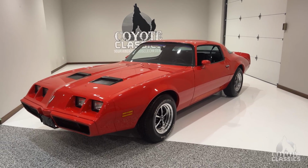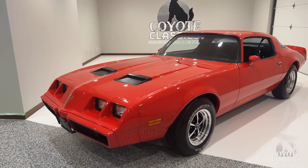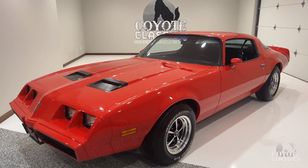This is Chad and Dalton from Coyote Classics here in Green, Iowa, and today we're checking out a beautiful numbers matching 1979 Pontiac Firebird Formula. This is an absolutely beautifully restored Firebird here. Again, numbers matching, small block, 28,000 miles on it, and just absolutely stunning paint job.